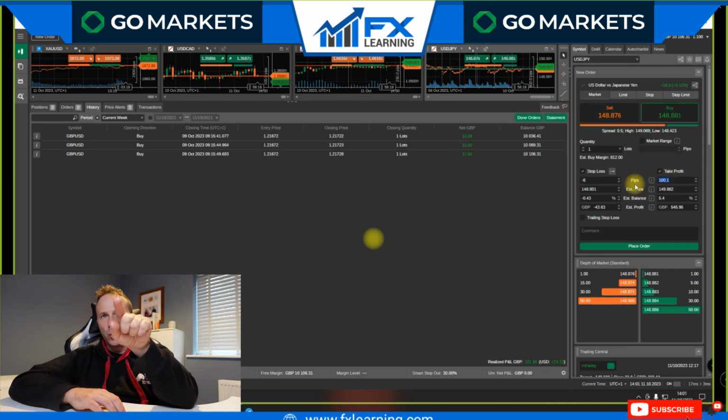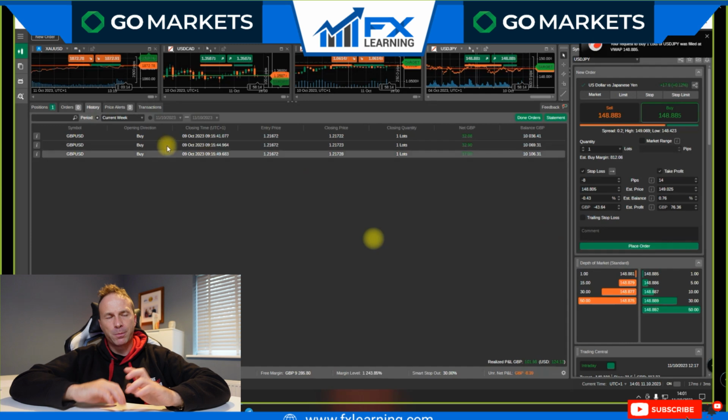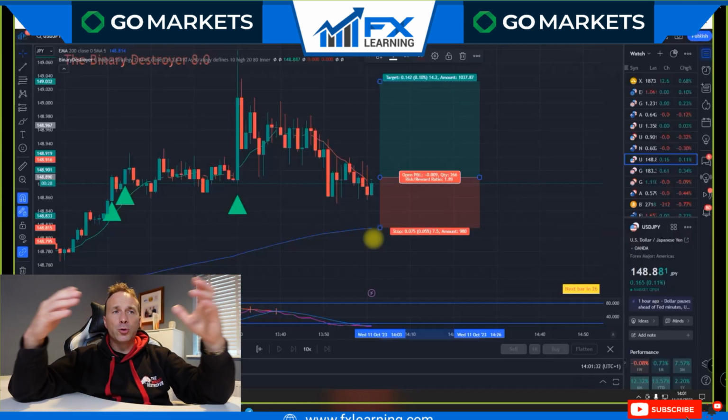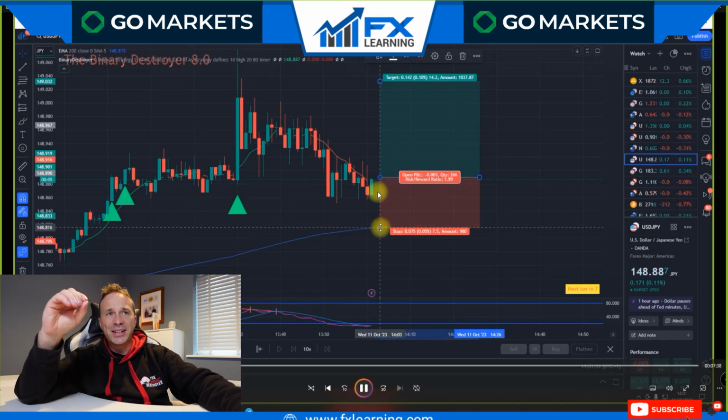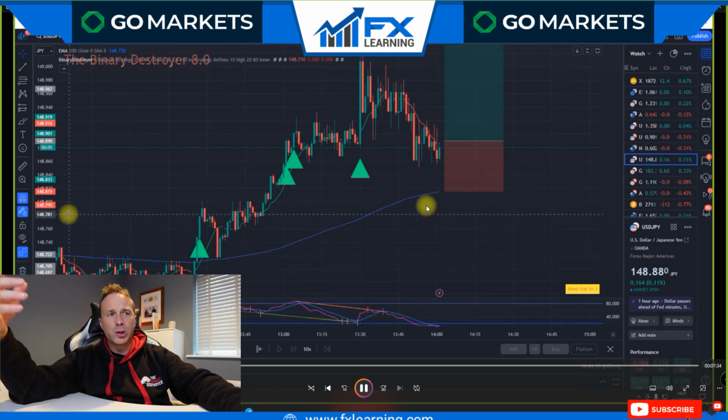A take profit of 14 pips, just under a 1 to 2. The reason being is because I'm allowing some spread. There we go. I take the trade. It was beautiful. We've just closed above the TCA line. My stop loss is just slightly below the moving average, which is great.